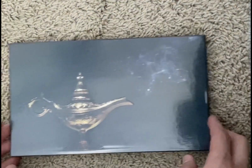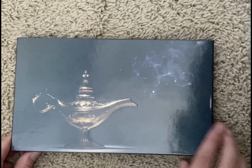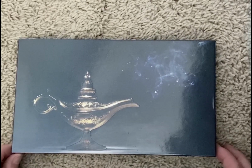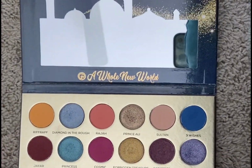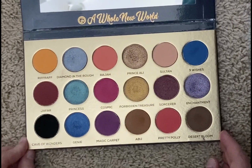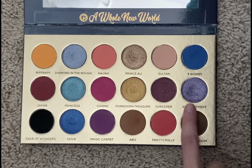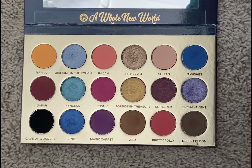And last but certainly not least is my Glitter Realm palette. This is the Whole New World palette by them. I absolutely love this. I absolutely love Aladdin, and I think this packaging is so cute. And then we have the mirror right here, which you can see is the outline of Agrabah, which I think is so cool. And then the shades in here are super pretty. I really like that it has the pops of color, but also you have your more neutral shades in here. So this makes it a very versatile palette. I think it's a very universally friendly palette, in my personal opinion. I really like this enchantment shade. It is such a beautiful purple shade. And then the mattes in here perform so nicely, the shimmers perform nicely, and I just cannot say enough about this palette.